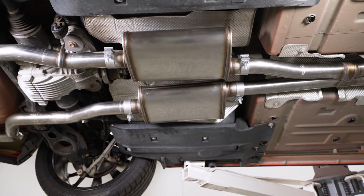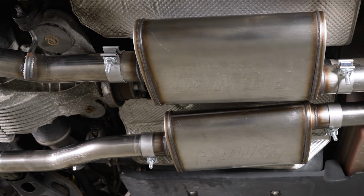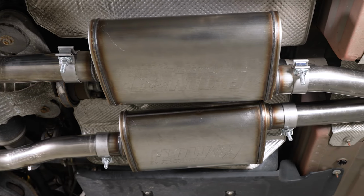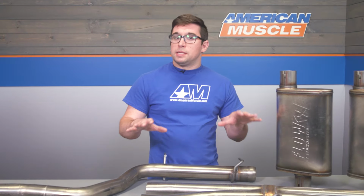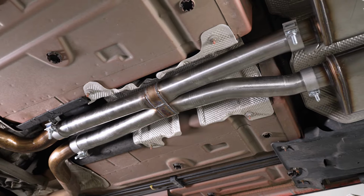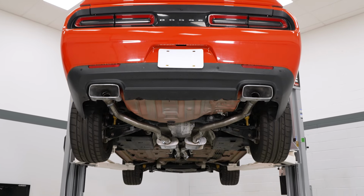Now inside the cabin, of course, you are going to hear this more than you did your stock system. But again, it's not going to be so loud that you can't carry on a conversation. As you heard from the clips at the beginning of the video, it's got that nice low rumble to it, but it's not going to overpower your music or anything like that. And you're also not going to get a ton of drone out of this either.